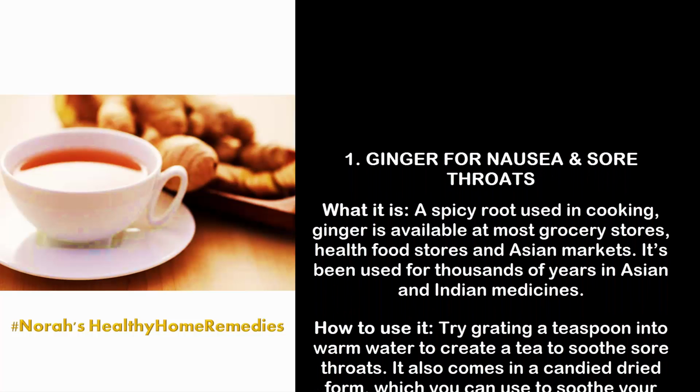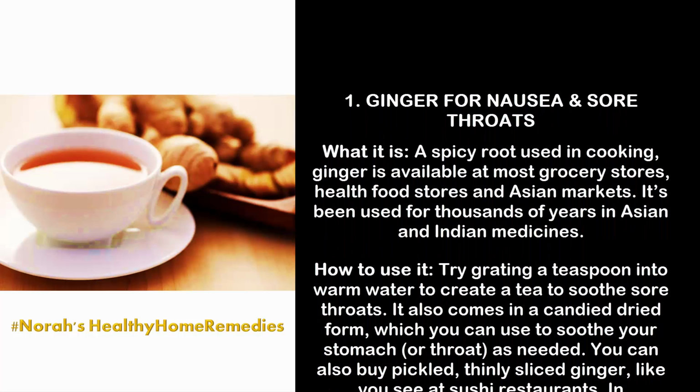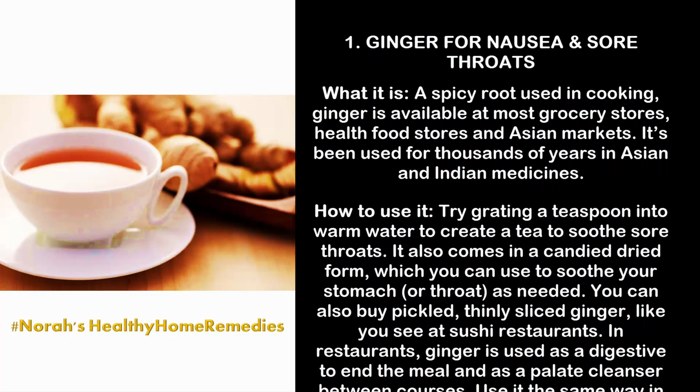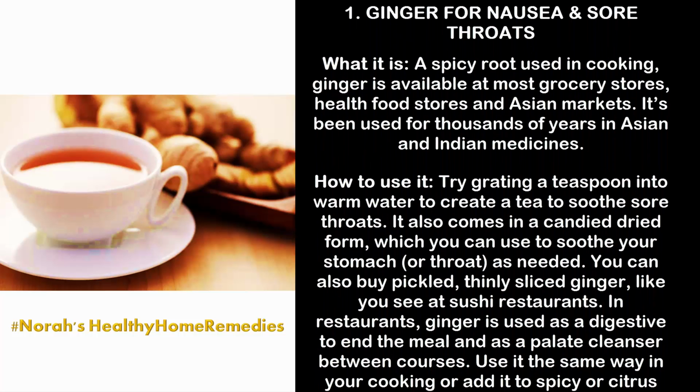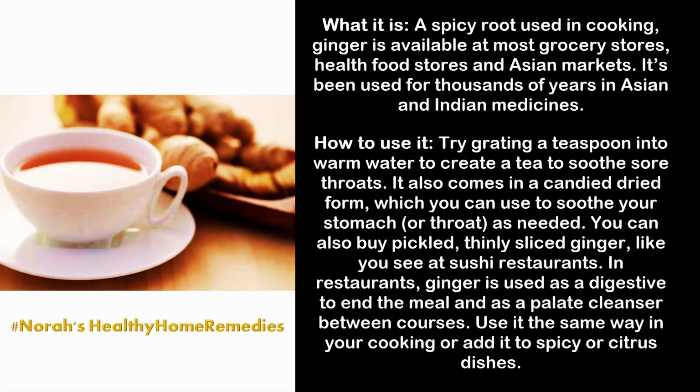How to use it: try grating a teaspoon into warm water to create tea to soothe sore throats. It also comes in a candied dried form, which you can use to soothe your stomach or throat, as needed. You can also buy pickled, thinly sliced ginger, like you see at sushi restaurants. In restaurants, ginger is used as a digestive to end a meal and as a palate cleanser between courses. Use it the same way in your cooking or add it to spicy or citrus dishes.